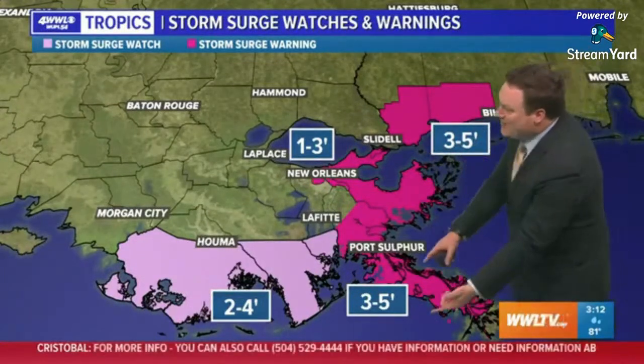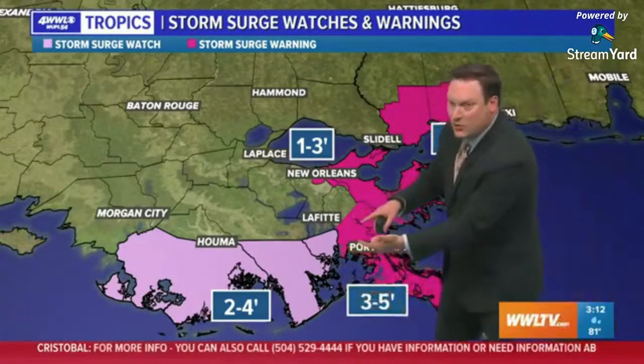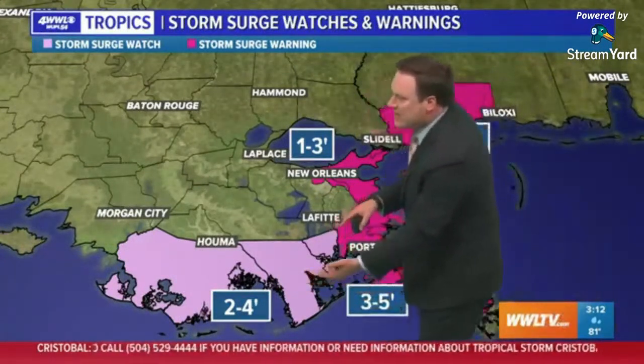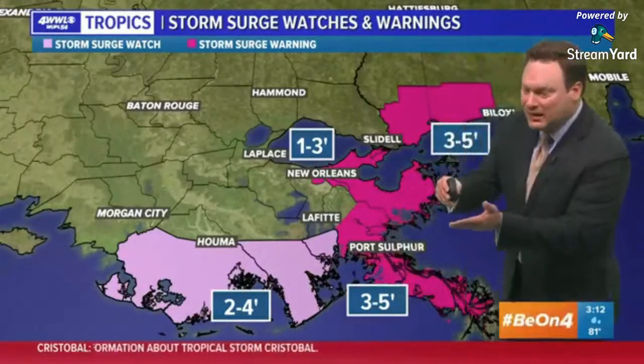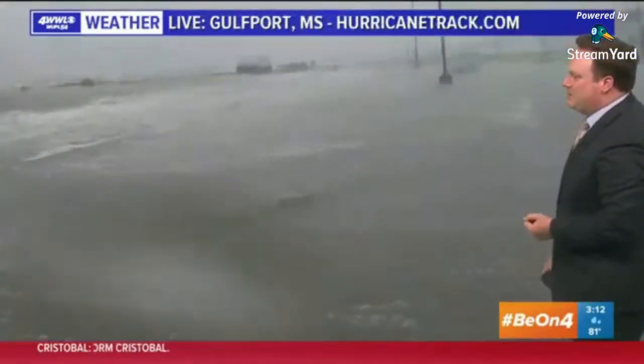And then down to the south. And we know it doesn't take much to start funneling in the water from Terrebonne and Barataria Bay to get that water to start moving northward. And then again, outside of the areas that are protected by a bit of a levee system.